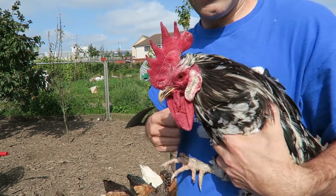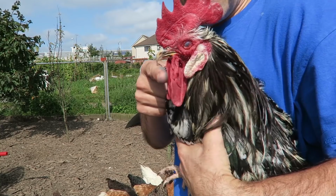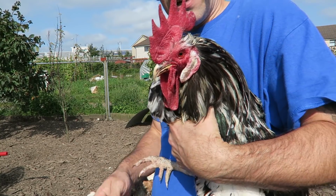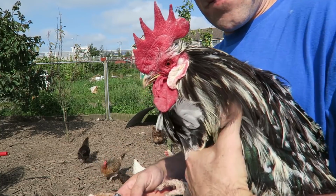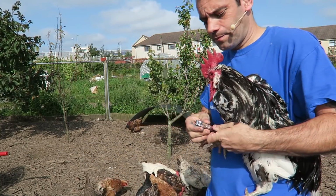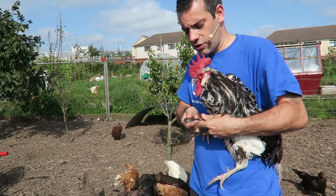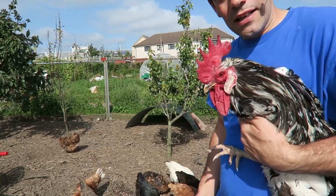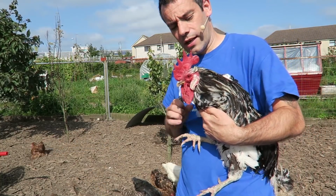The first thing is, I don't know if you can see this little guy's beak, but it's growing right underneath his other beak in a big sort of loop. It's hooked, and it's actually stopping him from feeding. So what we need to do for this guy is clip his beak.